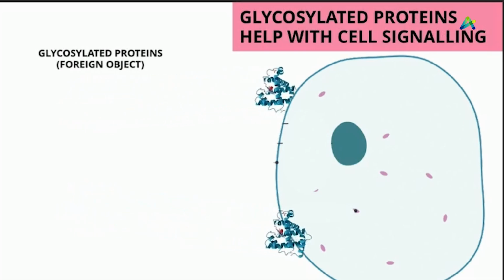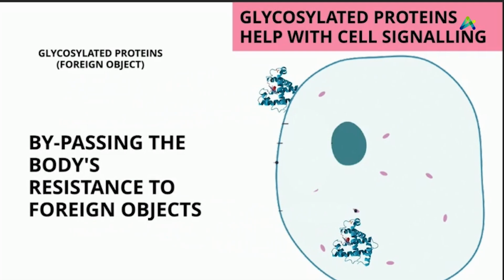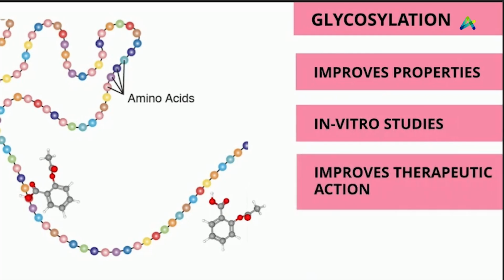the cells that it's okay to take in a foreign object, in this case a therapeutic protein, without attacking it with the defenses of the immune system, vastly improving the biologics' bioavailability. Glycosylation, a crucial post-translational modification which stabilizes a newly expressed protein.